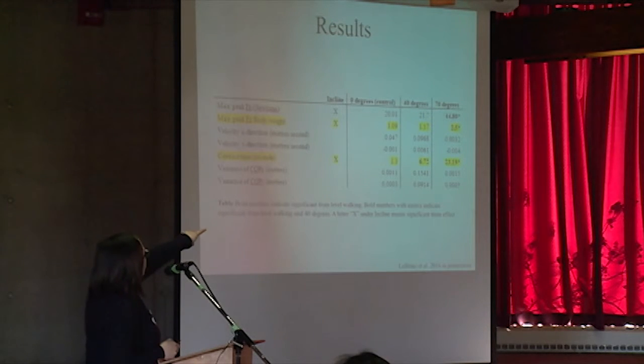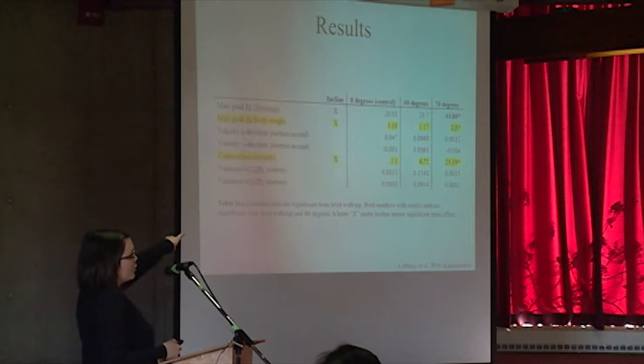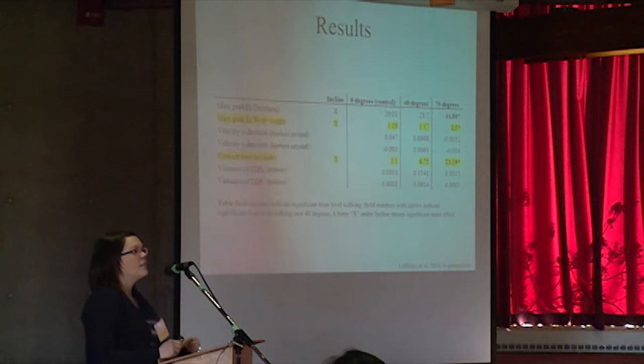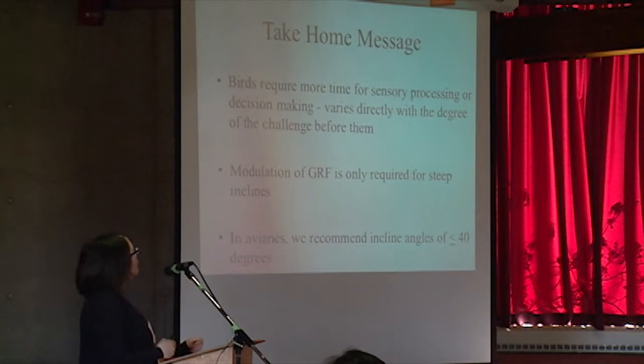And in the first highlighted row here, you can see the bold numbers represent a significant difference. For 0 and 40 degrees, there were no differences in the vertical ground reaction force relative to body weight, and then there was for the 70 degrees. But then for the contact time in the second highlighted line, you can see that as the inclines got steeper, they needed more sensory processing time.